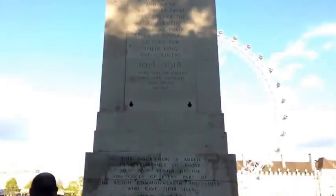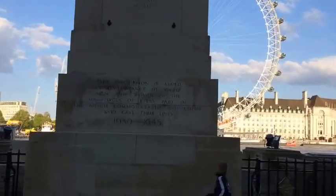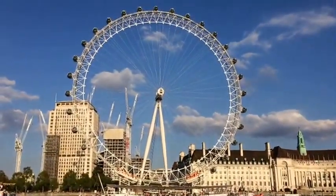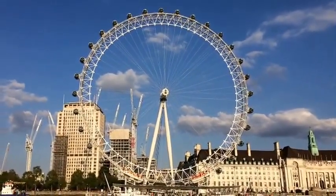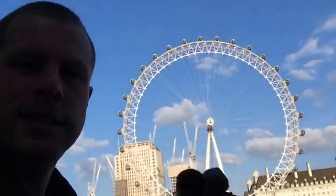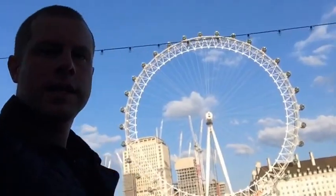Okay, here we have a Royal Naval Air Force War Memorial. And great views from here of the London Eye. Great spot for selfies. Time lapse of the London Eye. Check it out, especially on days like today when you've got clouds moving, fluffy white clouds against the blue sky.